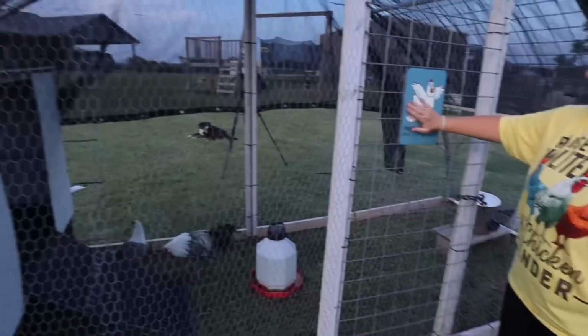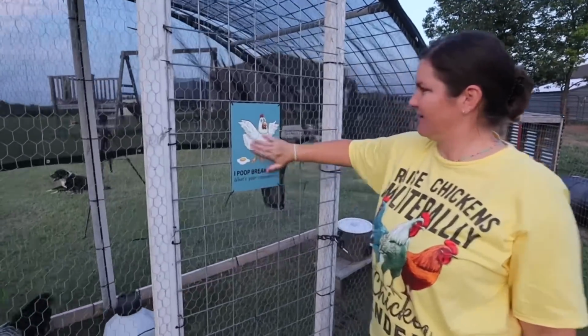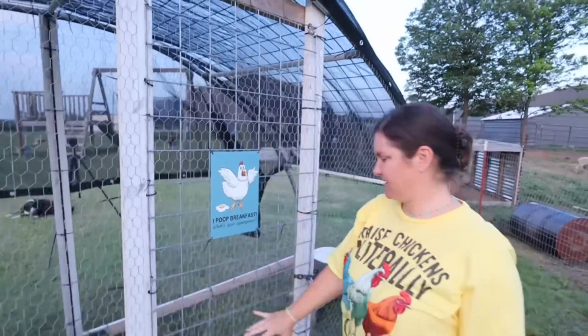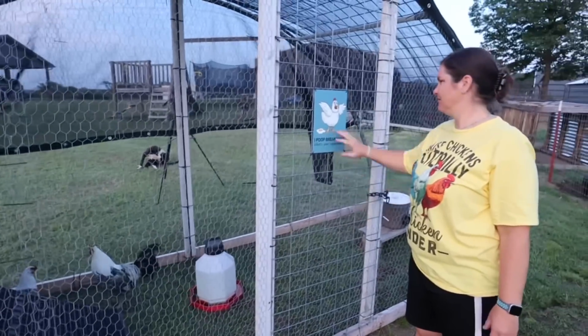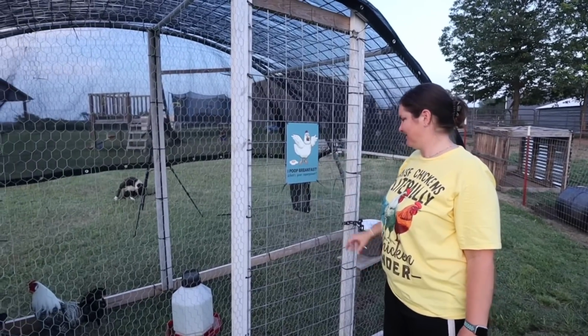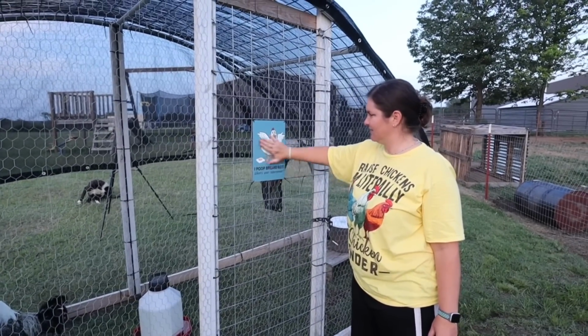You guys like my sign? It stayed really clean out here. You know what I think I'm going to do? What? I'm just going to start putting a lot of those signs that people got me on this. That look good. As long as you don't put so many that the wind catches it and blows your chicken tractor over. I didn't know how it would do out here, but it's done good.